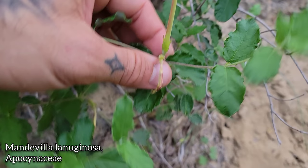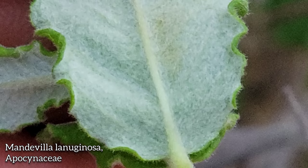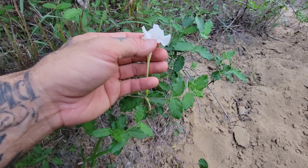Opposite leaves. Leaves opposite each other. Flip them over. You've got some indumentum on there. You've got the hairs. Look at that. See that? Undulate leaf margins again, which I think has got to be an adaptation to exposure or aridity. But the flowers post-mature almost look like someone threw toilet paper on the bush right there. Still smells pretty good, though. Pollinated by moths at night.